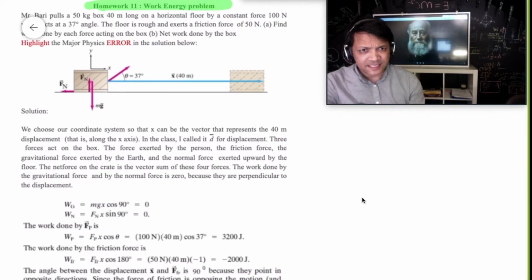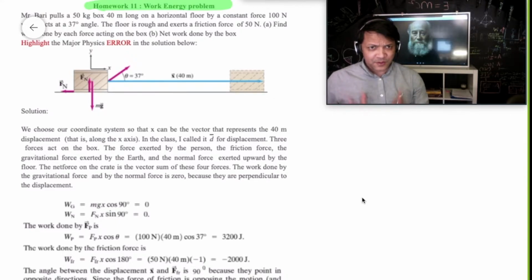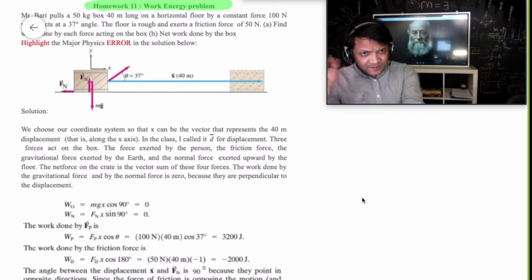So let's get started. Our goal is to find how many mistakes are in this problem. The only way we can find them is if we read the problem, so let's read it. There is a 50 kilogram box, and Mr. Barry wants to move this box from location A to location B, which is 40 meters away.